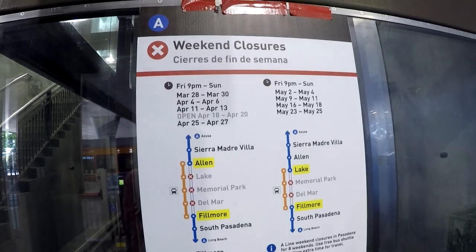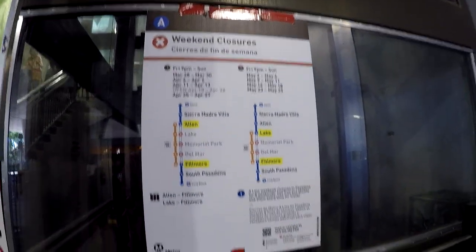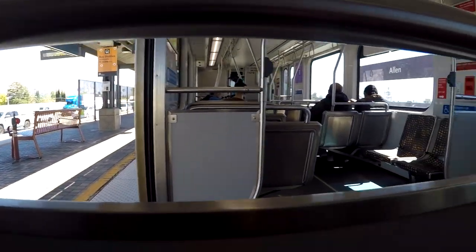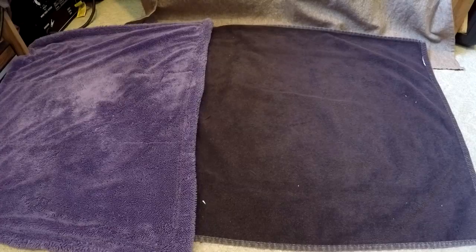In the scheme of things, a bus bridge between Fillmore and Allen is pretty minor. The detour was only 20 minutes. I remember years back when the A-line was closed for months between Compton and Long Beach, and that felt like it took forever, because the bus had to get on and off the freeway so many times to serve all the stations. Alright, what did we get?